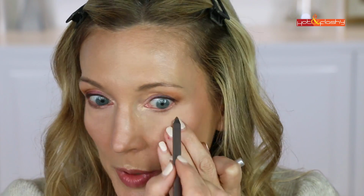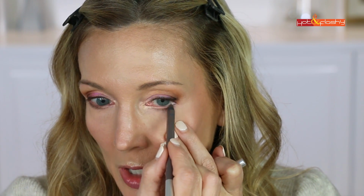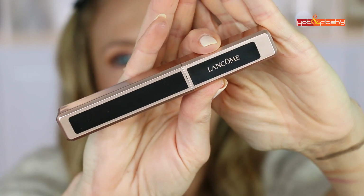This is a longtime favorite. I love the shade of this. It's like a really pretty taupey, like a sparkly taupe. I don't like to use really dark eyeliner on my lower lids, and I just like to smudge that out a little bit. For my mascara today, I'm going to go in with my Lancome Idole mascara.